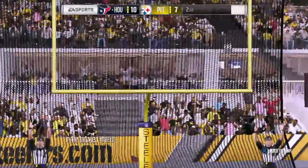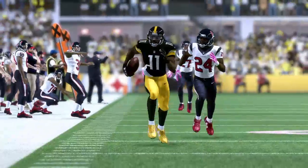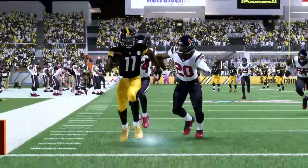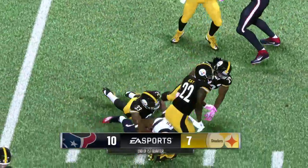And it's through, and that makes the lead 10-7. So we played 1 quarter here on a Monday night. 10-7 our score. More from the Steel City coming up after this.